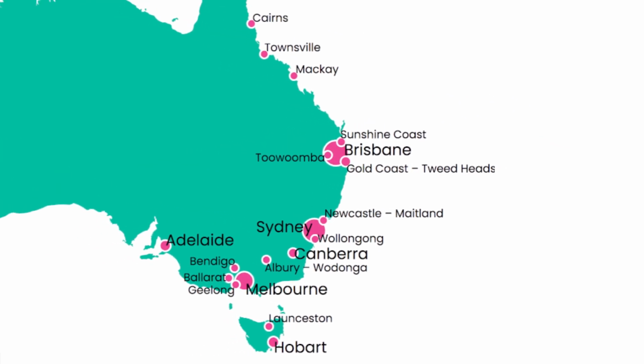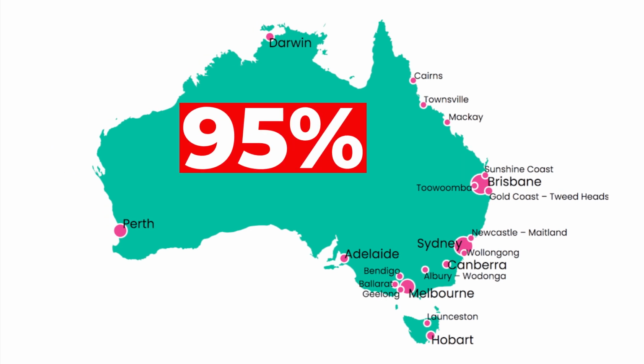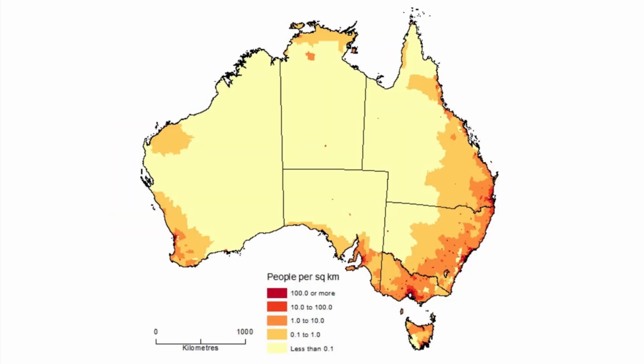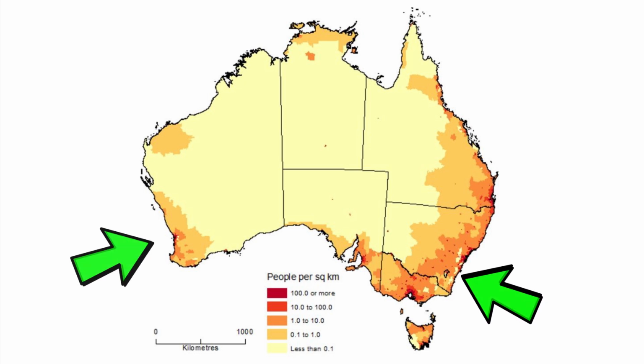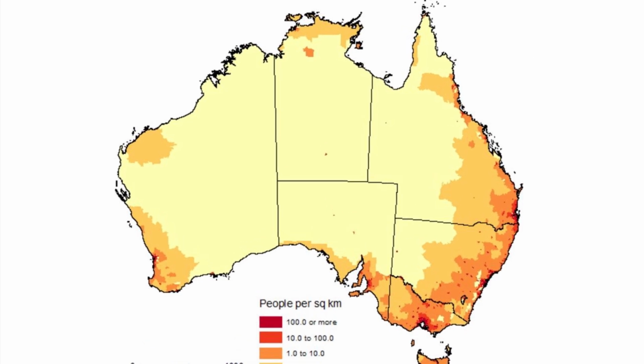And these cities are all located at the coast of the country. It's estimated that 95% of the country is simply empty. Just take a look at this map. We can clearly see that only the narrow coastlines are inhabited and the middle part of the country is empty.